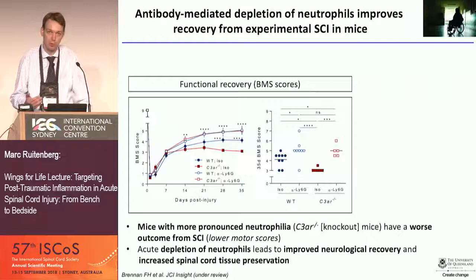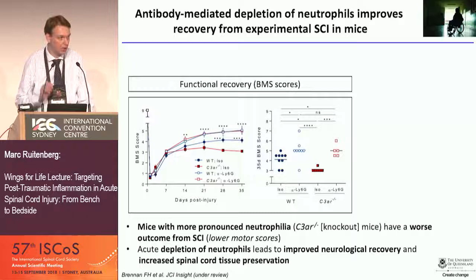Okay, so what we can deduce from this is two things. First of all, that the extent of neutrophil mobilization is directly proportional to the outcome of these animals. And when we actually take the neutrophils out, we see an improved functional recovery of these animals.